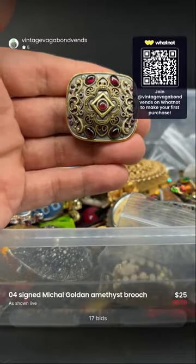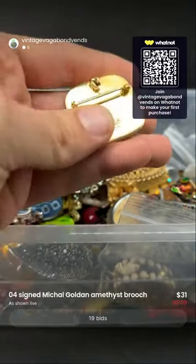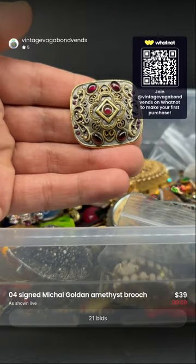Again, Michael Golan, beautiful gold tone, gray enamel, amethyst. And there's that signature one more time. All righty, Leck taking it over now down to 3. Thrift and Vagabond taking it over.